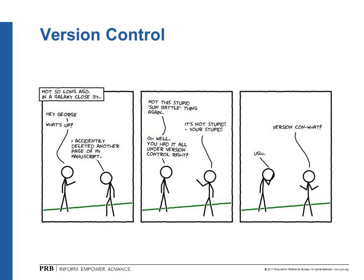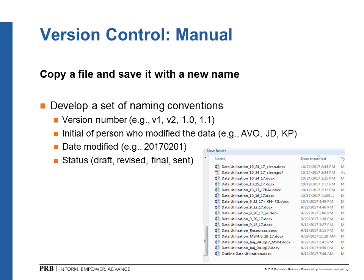So there are a couple different ways to do version control. You can do it manually, you can do it in the cloud, or you can use dedicated version control software. Manual version control involves copying a file and then saving it with a new name. For manual version control to be effective, you will need to develop a very clear set of naming conventions that are always used. You can include things like version number, the initials of the person who modified the data, the date that it was modified, as well as the status. As you can see in this example in the lower right-hand side of your screens, we use dates and the initials of people who modified the document. You can also create separate folders for drafts, revisions, and send files. That's another way to help keep your documents separated.